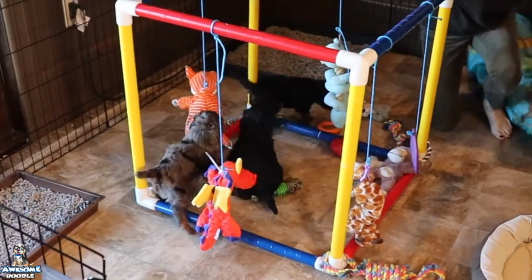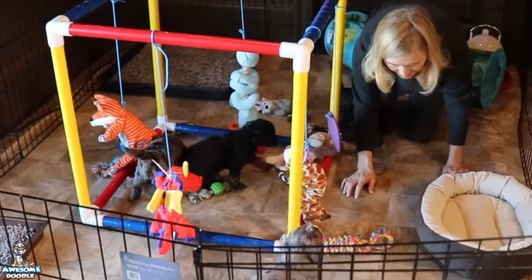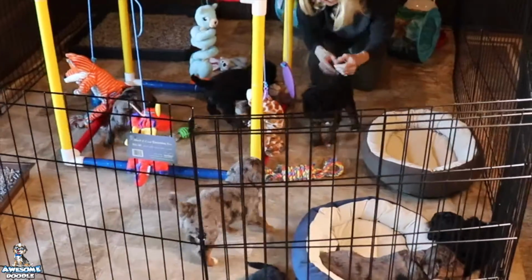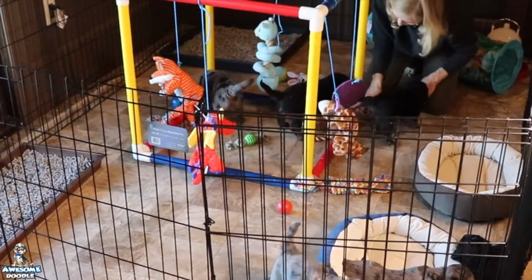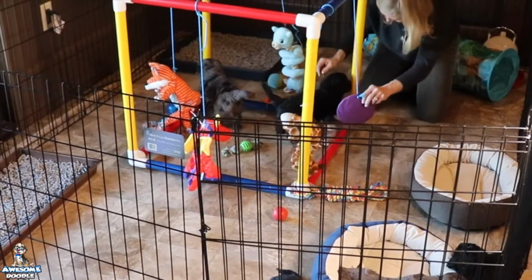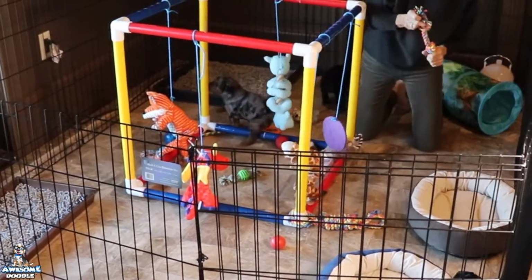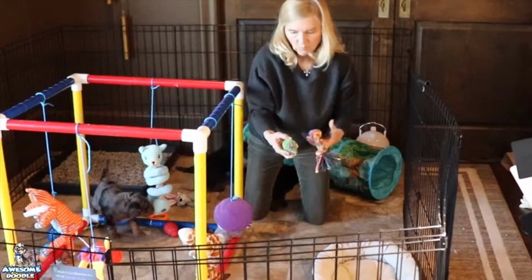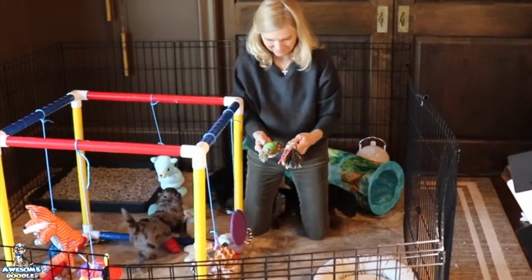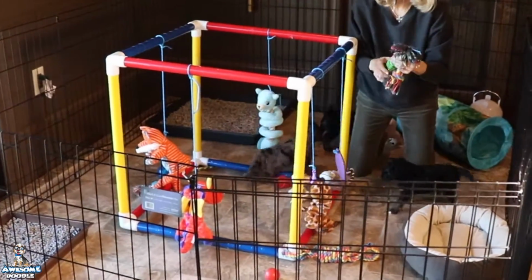Some of them are getting tired because we did our photo session. Come on, girls. Come on, boys. Oh, look, what is that? It's a monkey. Some of you have probably seen these toys. I have been taking these and soaking them in water and putting them in the freezer, and then it's like a frozen treat for their teething.